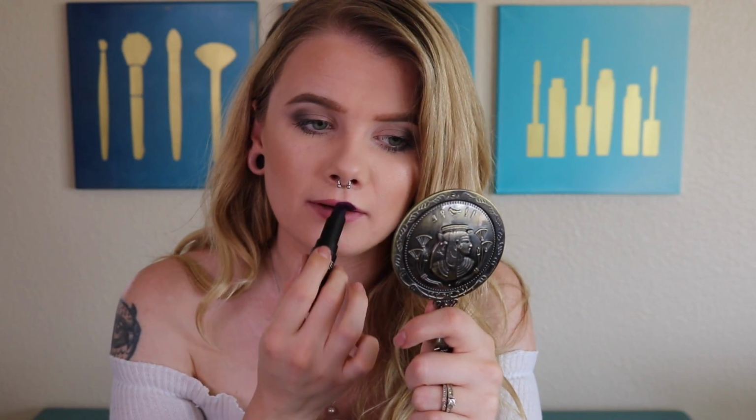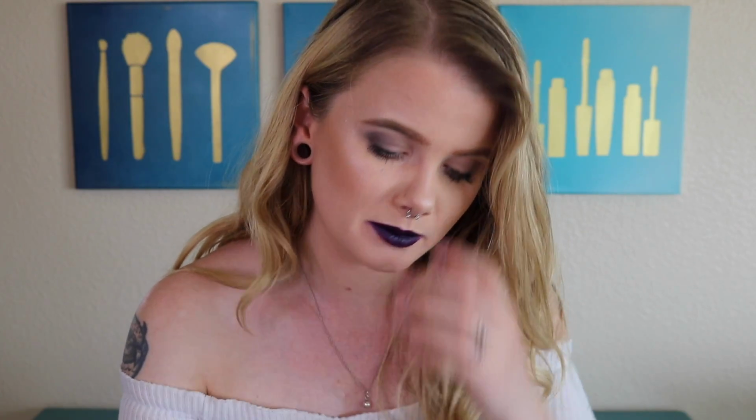With some of the really deeper shades, you can tell if the formula is very patchy or if it's not. Holy moly, that is an intense color. Ooh. And it could be just this specific color because it's so dark, but the color is actually transferring from the top lip to the bottom lip, and it's leaving a weird kind of patchiness. So that one's gonna be a pass for me just because of this shade. I would be willing to try a few more of those lipsticks out just to see if it's going to be the same kind of thing.